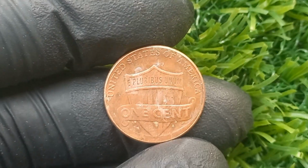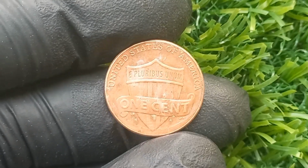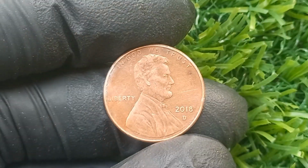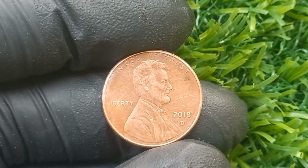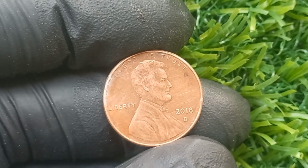Some of these 2018 D pennies contain rare minting errors, like off-center strikes, double dies, and die cracks. These are the holy grails for numismatists. A standard penny, worth 1 cent, but one with a double die obverse or a misalignment, that can spike the value up to hundreds of thousands. And the rarest, with pristine condition, minimal contact marks, graded MS69 or higher by PCGS or NGC. Because in just a moment, I'm going to tell you exactly how to check if your 2018 D penny is worth $500,000 or more.